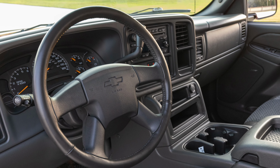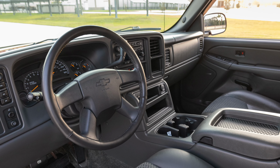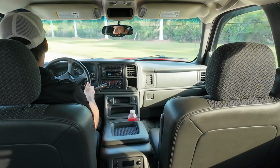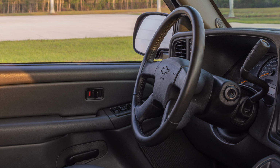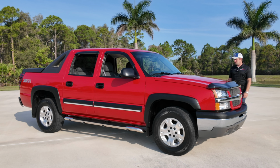On the inside, it's pretty typical GM fare. Everything's laid out kind of where you expect it to be. It's got big gauges, big buttons, big knobs, really simple to use. The shifter is up on the console. This being a Z71 is really well optioned with the leather seats, power windows, power locks, air conditioning, everything you'd expect from an Avalanche of this vintage.